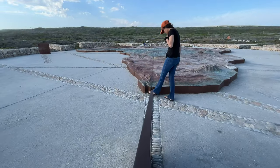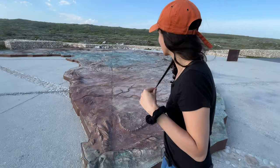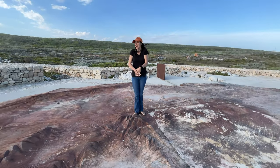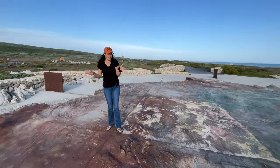This is the most southern point. Yeah, that's where we are. Oh, wow. So this is Africa, and that is where we are, way down there. They really put in a lot of work in building this map. I didn't know this was here. It was a really good surprise. It was like the cherry on the top of the cake.